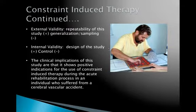The repeatability of this study was positive in that it had a pre-inclusion screen given to people who went through the hospital and had a CVA. One of the negatives was that the generalization may not be the greatest, because it was a case study and only one person was utilized, and he had several comorbidities, so it could affect it somehow. For the internal validity, the design of the study was pretty good, and it had that pre-inclusion screen as well as a protocol that the patient had to stick to. The bad was there was not really a control, since it was a case study, so there was no comparison on traditional therapies or anything of that nature.